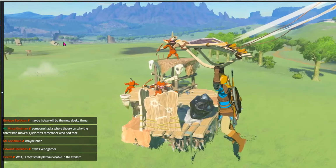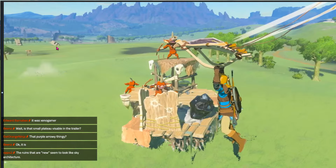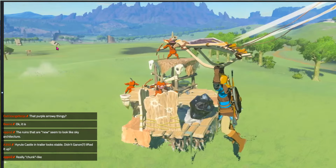Right in this area. I know the one to the left is still there by the rock, and in front of this brand new structure that seems to have fallen from the sky. Is a small plateau. Which plateau? Yeah, the purple arrow thingy. Oh, I know what you're talking about.